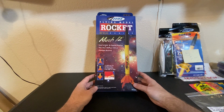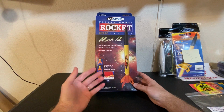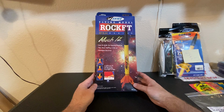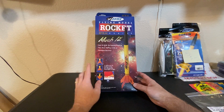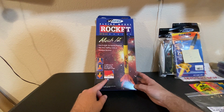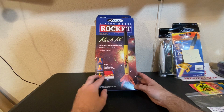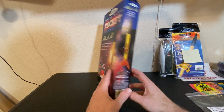It's an E2X series rocket, which means it's easy to build. It's basically what they call an RTF, or ARF, almost ready to fly. Easy to build, no painting required. Flies over 500, parachute recovery. 12 different fin configurations, and they're interchangeable. So I guess you don't glue the fins on. You can just position them and change them. That's interesting. I've never heard of this rocket before.